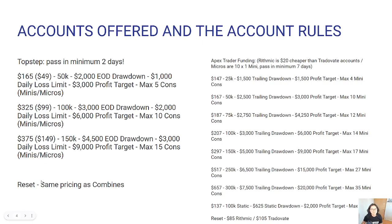Now the reset pricing is going to be the same as the pricing in the parentheses. So for example, the 50K reset price is $49, which is the same amount as the combine pricing for the 50K, so on and so forth.